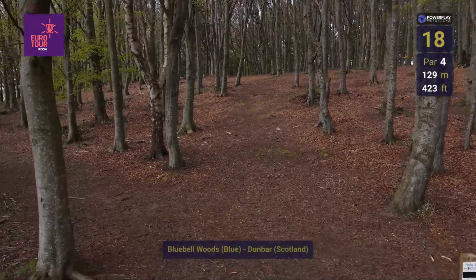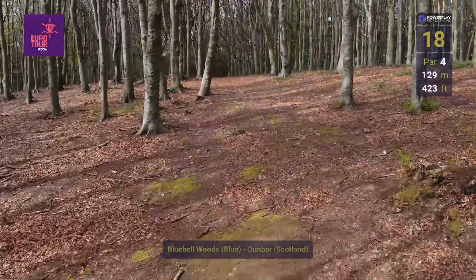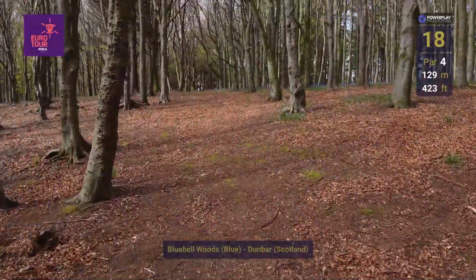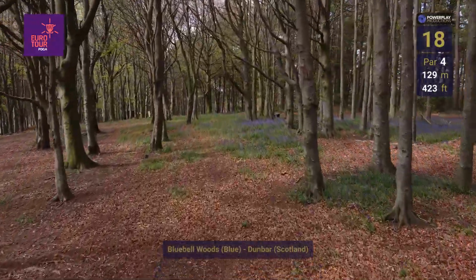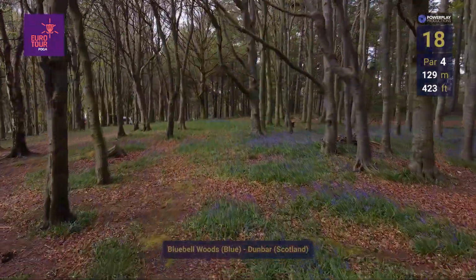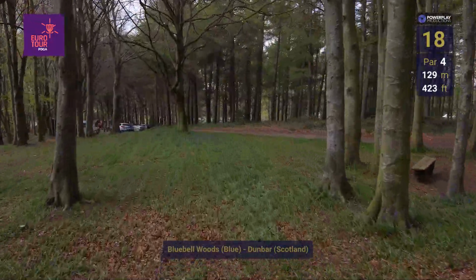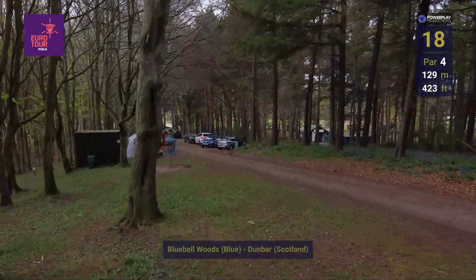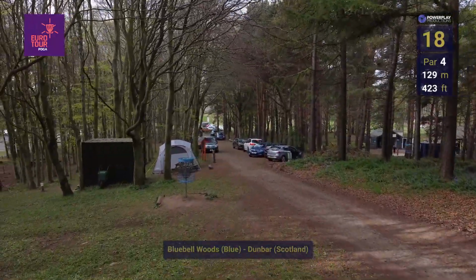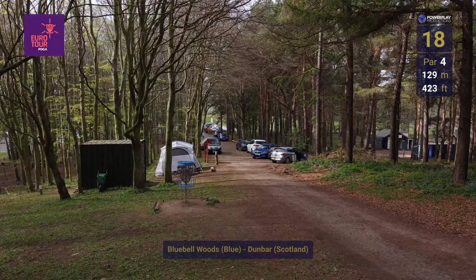Hole 18, par 4, 423 feet, 129 meters. Plays up and over this mound here. You want to get past this guardian tree on the left-hand side. That's when the hole turns slightly to the left. If you can land up on this flat area here, you'll have a good look at the basket. Otherwise, getting a 4 is fine. But if you can pick up the 3 to finish your round, you'll certainly be moving up the leaderboard.